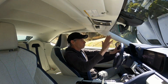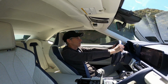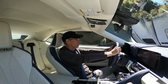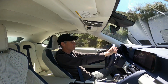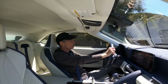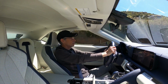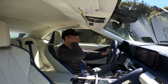Well, Lexus, please don't get rid of this V8 yet. Put it in everything while you can. I mean, this is just outrageously good. I absolutely love this car, and honestly, I actually like this more than the regular coupe. I really do like it as a convertible. It's kind of cool.